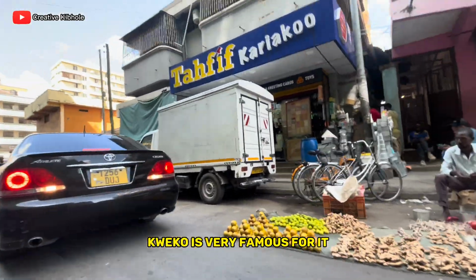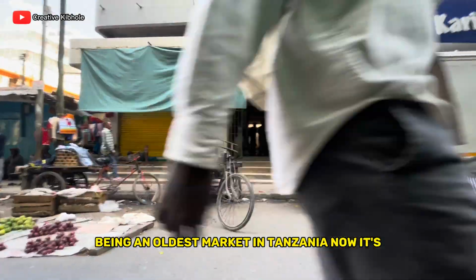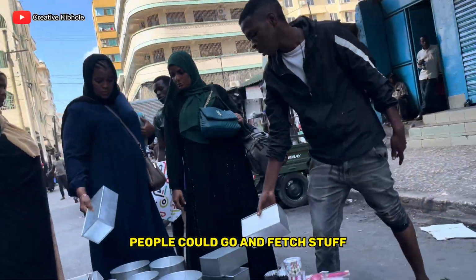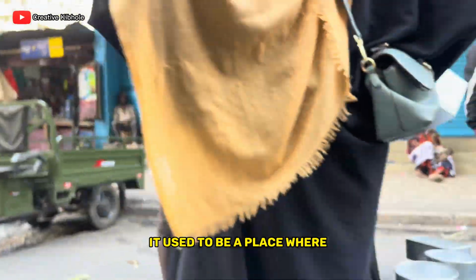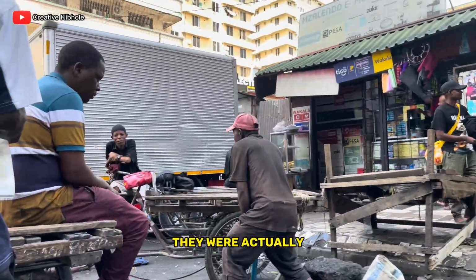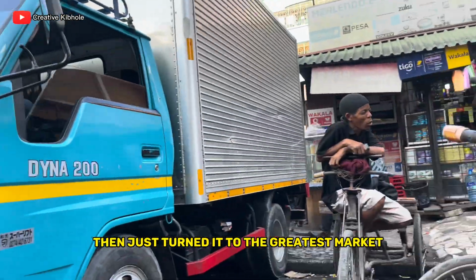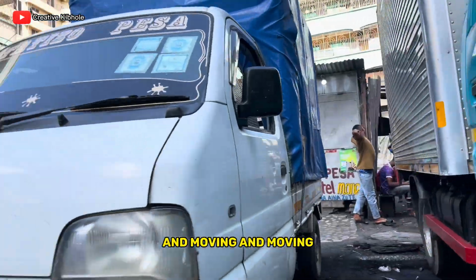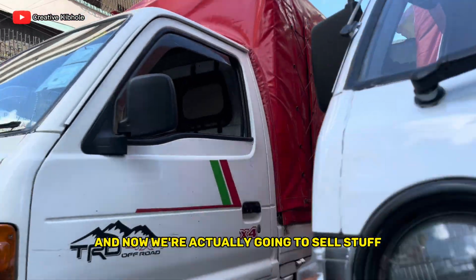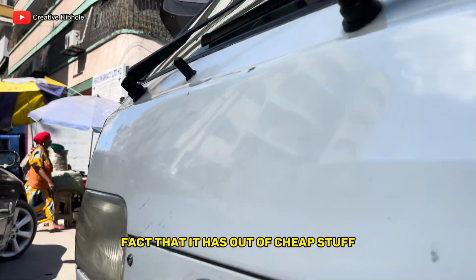So Kariakoo is very famous for being the oldest market in Tanzania. Now, it was not really a place where people could go and fetch stuff in the beginning. It used to be a place where people would just go and stay, and the old buildings were where the people lived in the old days. But nowadays, since it has advanced, it has turned into the greatest market, since people have been moving in, and as the economy is growing big now, things have changed, and now people are actually going to sell stuff.